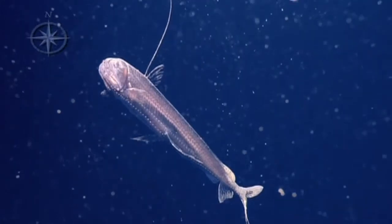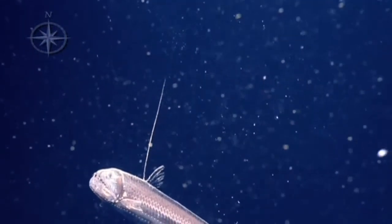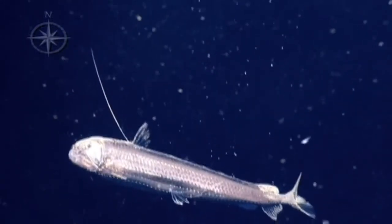Bioluminescent. Nice. This is a viper? Yeah, sure is. Look at his teeth. Oh, yeah. Look at those teeth.